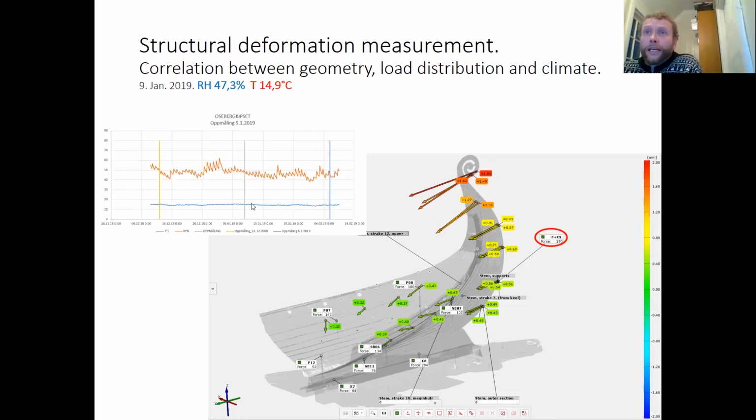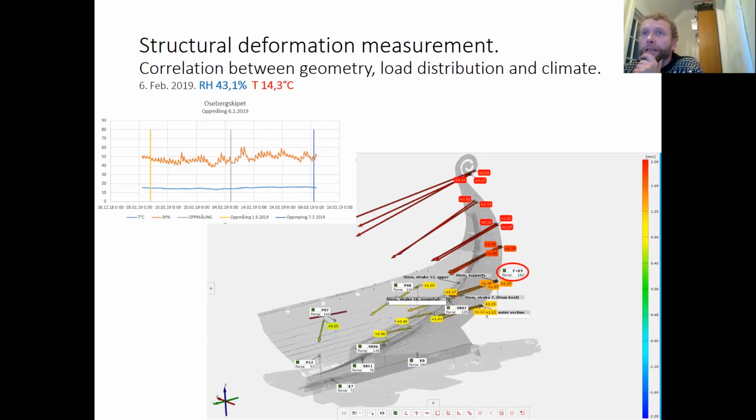Then we can move ahead. We are now at the middle line of the graph, and now we're going to move ahead to February. It's really now coming backwards several millimeters, 3.3, between 2 and 3.5 millimeters. The stem is moving backwards.